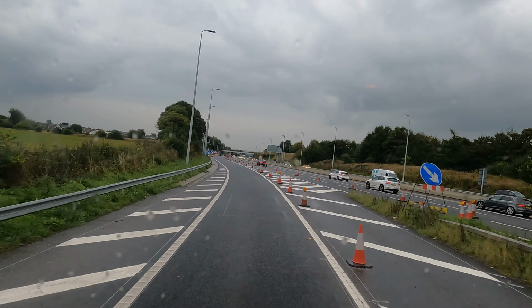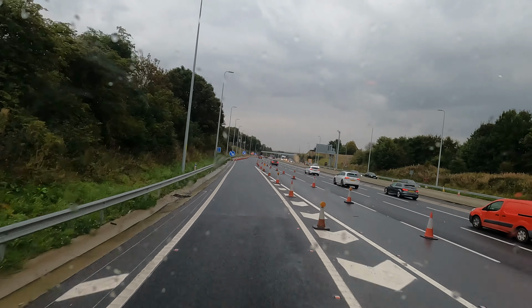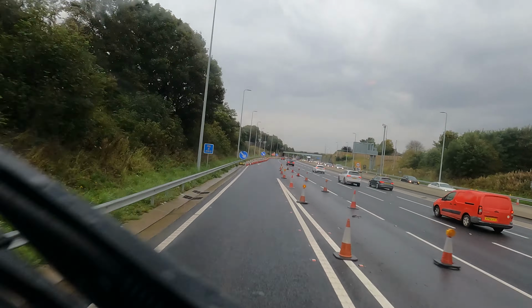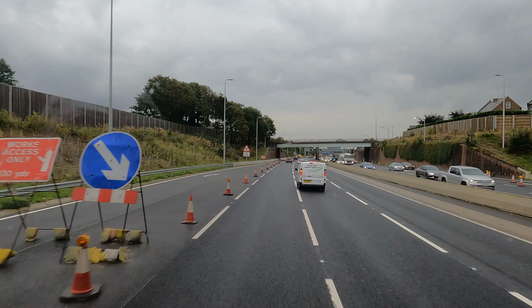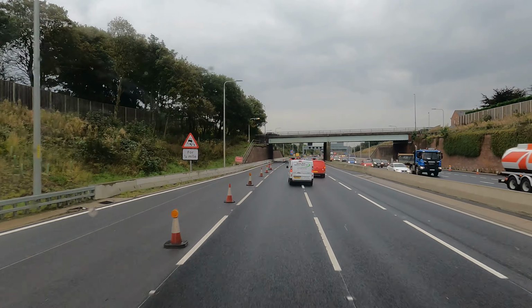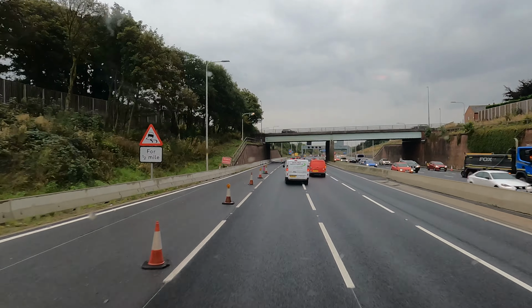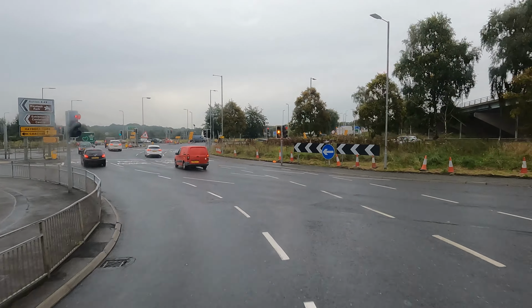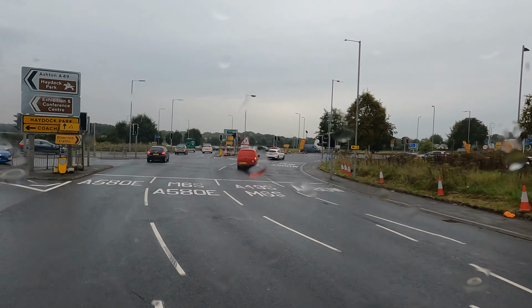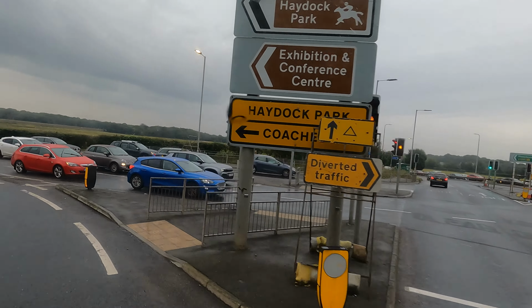Right indicator on. Try and give people a little bit of a heads up I'm coming. That's it, joins on there at 50 miles per hour. Cheers, thank you very much for letting me on. Pretty much just staying on. Not to this junction, but the junction after. And 3 minutes later, coming down the slip road and around.